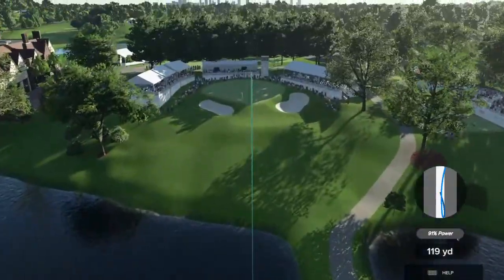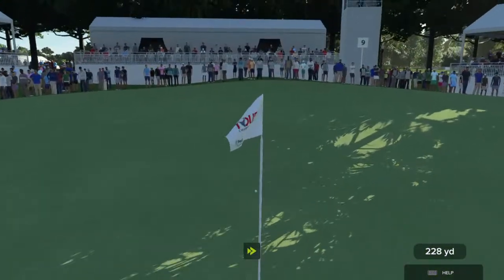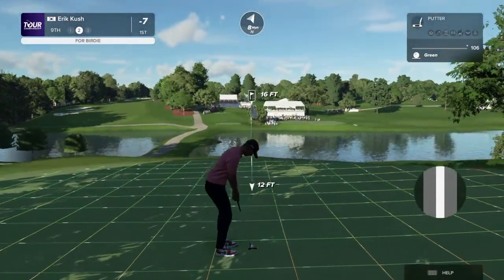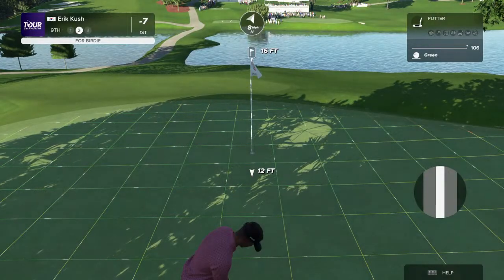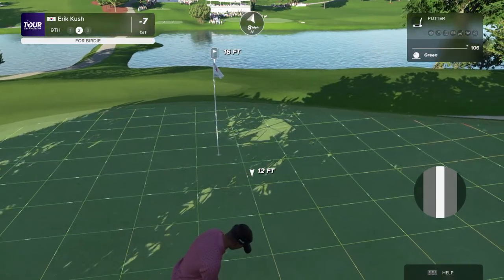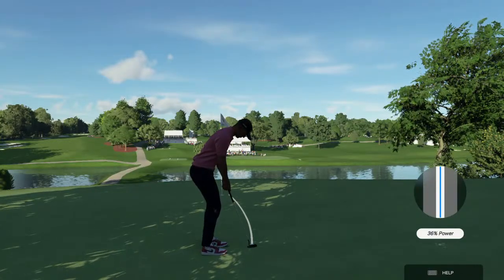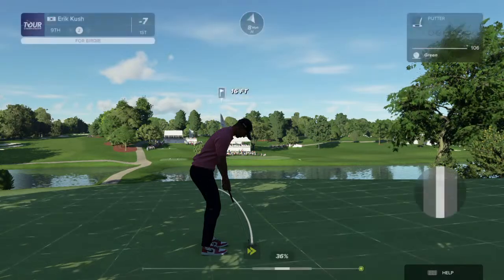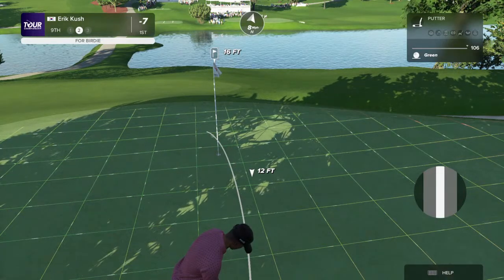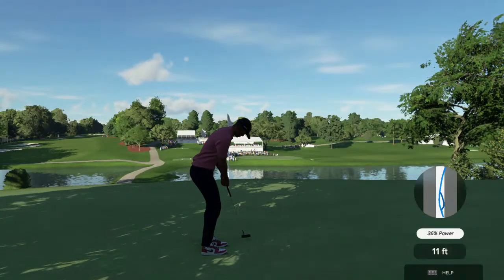Seems to have chosen the 3-wood. That might be one club too many. Playing within their comfort zone there. Trying to get to 8 under par with this putt. It's got a chance.